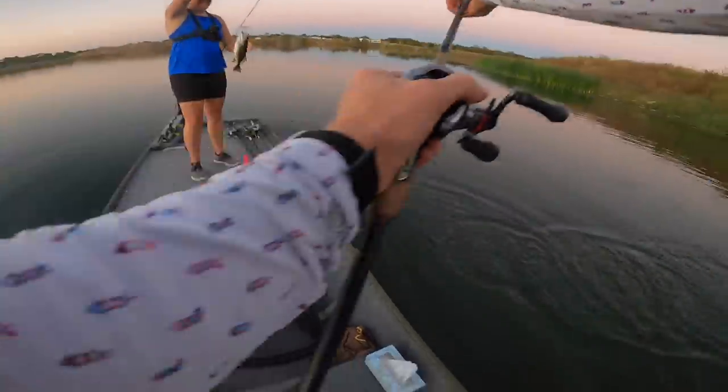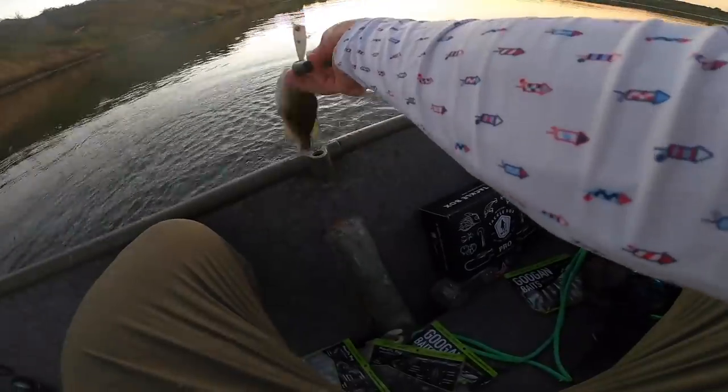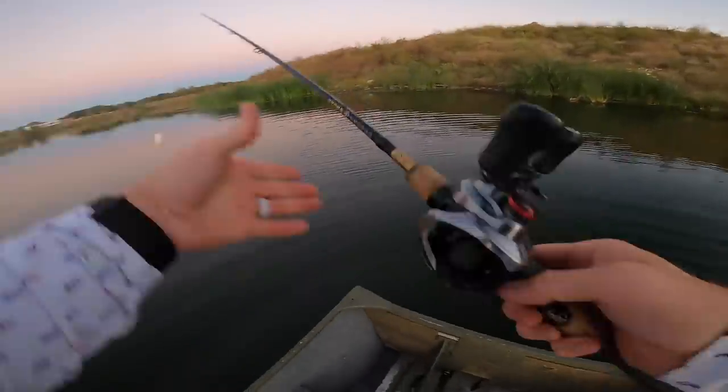Whoa. All right. Okay, we're digging it. Well, there he goes. Okay. Double up to close out the evening. Let's try for a couple more, y'all. But that was a sick John boat session, catching everything we mentioned out of the box.